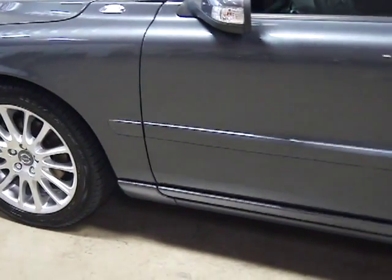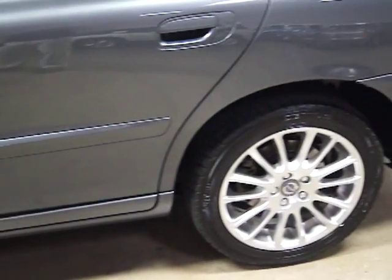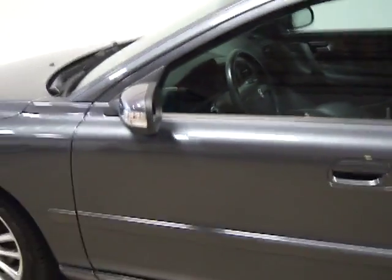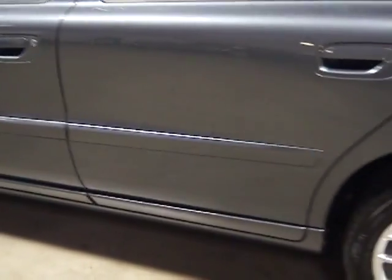The wheels are in great shape. The tires are new. The service is all current. It's only got 60,000 miles on it. It's super clean. We have all the original books, 2 master keys.